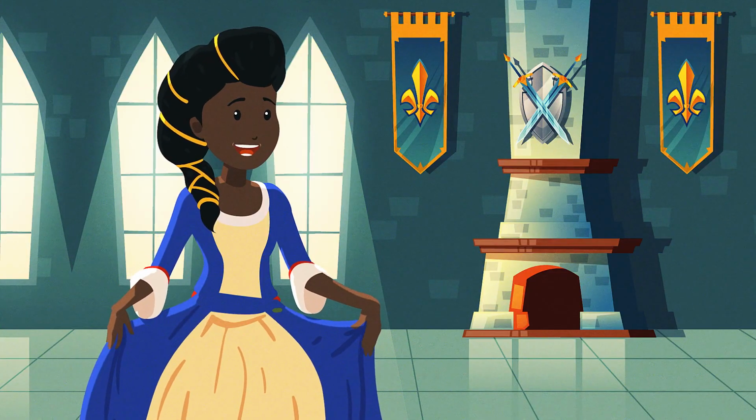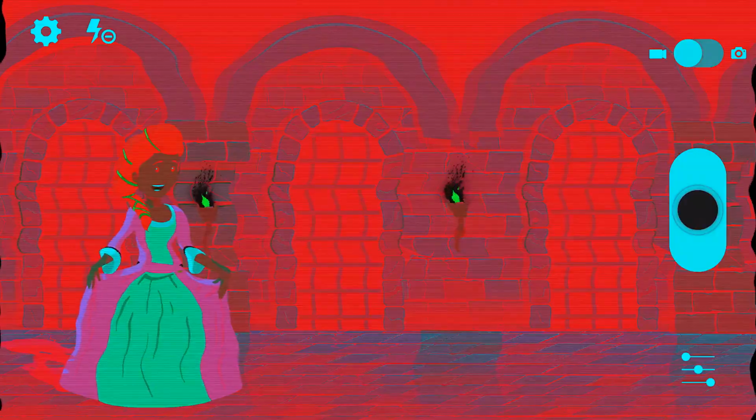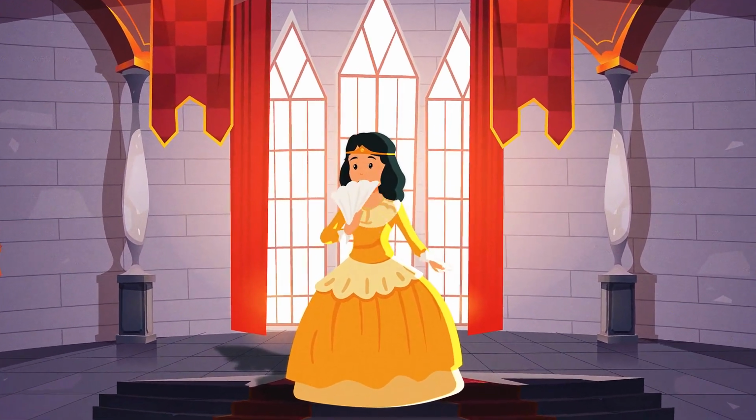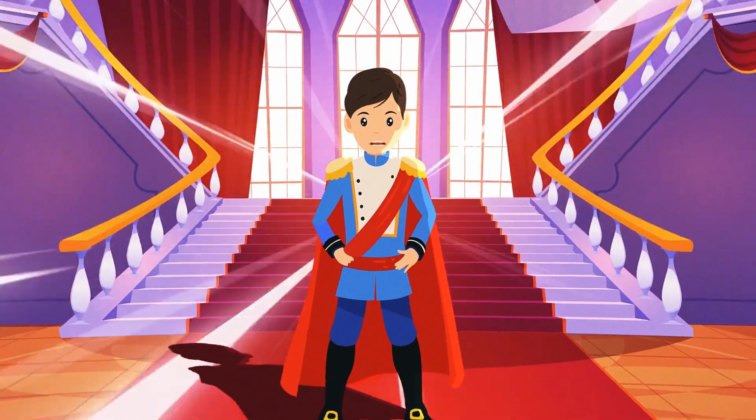The second suspect said she had spilled a drink on her dress and went back home to change it, so she didn't do it. And the third suspect said even if she was a thief, she would not be interested in stealing a crown made of emeralds. Who do you think did it?